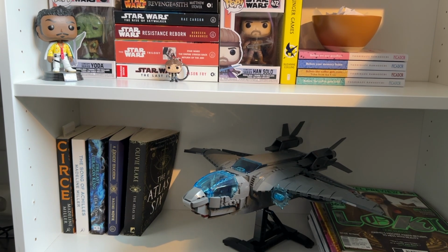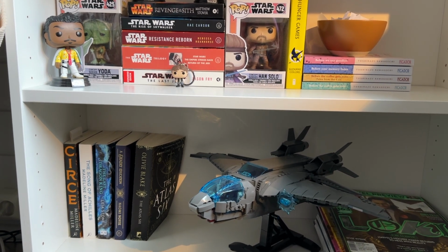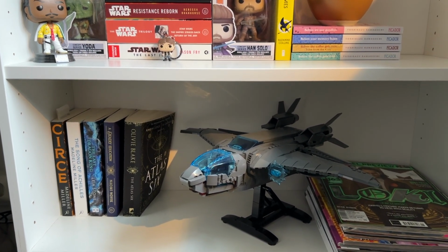And then A Deadly Education and the Atlas 6. I might move them when I get the rest of the series. I read A Deadly Education, didn't like that book. But I'm going to keep the Atlas series further up eventually, I think.